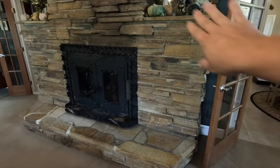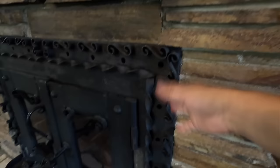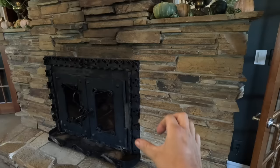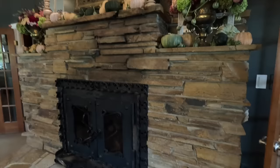But I would love to take the rock off and these little curlicues off. Like, I don't mind the shape of the door and the doors themselves, but the curlicues and these little doodads right there, I would probably not have those. And I would love to have wood, like wood molding, really pretty. Of course, you'd have to have some kind of stone around it, but something that's not in the orange family. But it's gorgeous when it's lit.